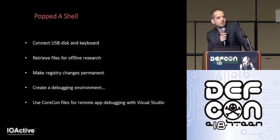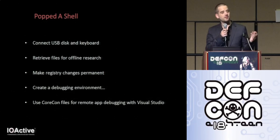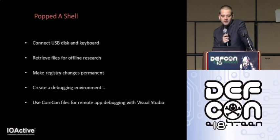With Explorer, we can plug in a USB drive and keyboard and copy off the files for reverse engineering, and modify the registry so Explorer is always going to boot. Remote debugging with JTAG and GDB is not the ideal way to debug a Windows machine. So the next step is to set up a more user-friendly debugging environment.